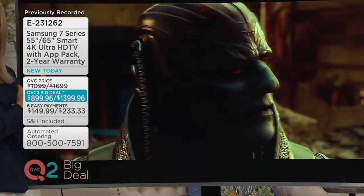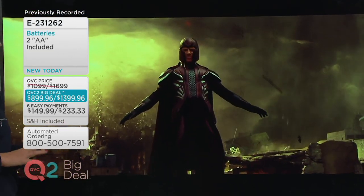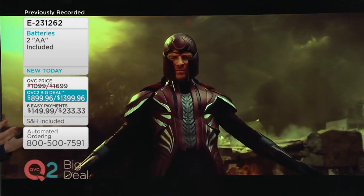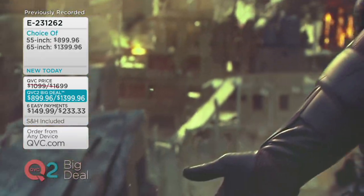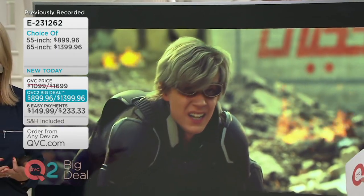Mm-hmm. So it just gives all of your new shows a more realistic experience. If you're watching Animal Planet, History Channel, all of those shows that have such great cinematography, it looks amazing on the Samsung 4K television. And that's where it's all heading. So you'll be seeing more and more 4K, and you don't want to get left in the dust.